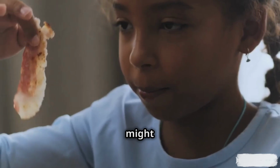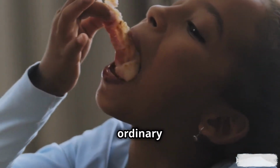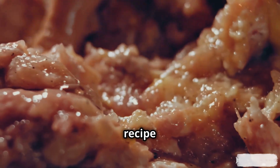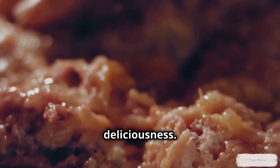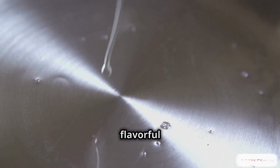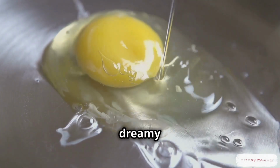Now, I know what you might be thinking, chicken and eggs? But trust me on this one. This ain't your ordinary breakfast scramble. This recipe takes these humble ingredients and elevates them to a whole new level of deliciousness. We're talking juicy, flavorful chicken and perfectly cooked eggs, all coated in a creamy, dreamy sauce.